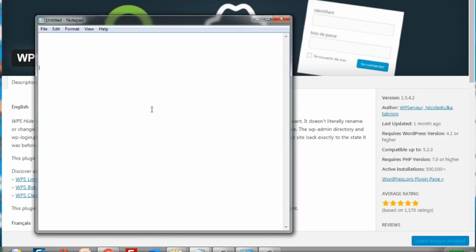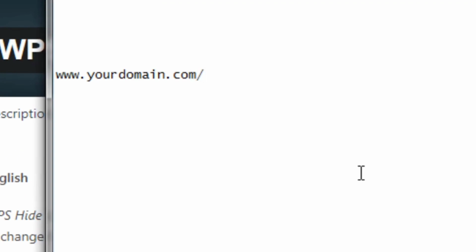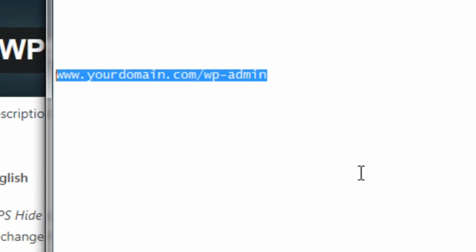So here's what I mean by that. If you go to www.yourdomain.com/WP-admin, that's the page we are talking about. You have to go to that specific URL to log in to your WordPress administrator dashboard. So if you have automated bots going to that particular page and trying to guess what your password might be, then that's a problem, right?